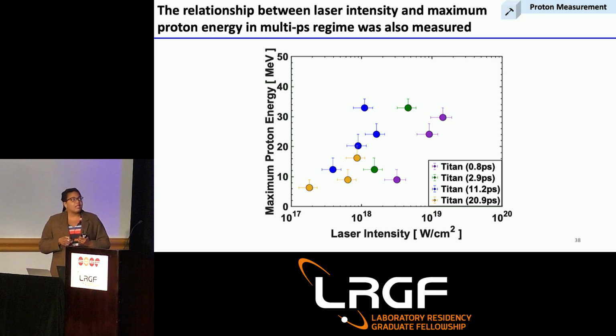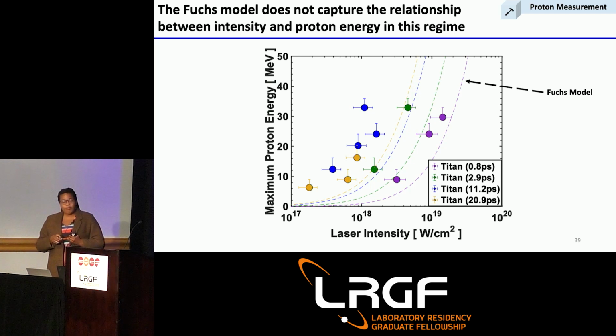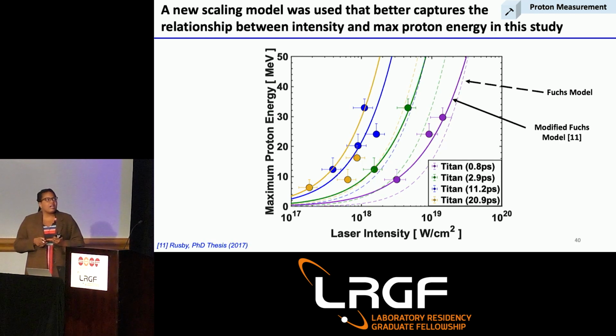This is the maximum proton energy that we measured on that experiment versus laser intensity, again for the 4 different pulse durations we were investigating. Here I'm plotting the Fuchs model. That model did a really great job of explaining sub-picosecond data, but wasn't explaining our NIF Arc data. So again, you see that these multi-picosecond points don't really follow the Fuchs scaling. Part of that summer was thinking about how to modify the Fuchs scaling to better capture the data that we saw on Titan, but also on the NIF Arc.